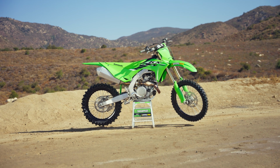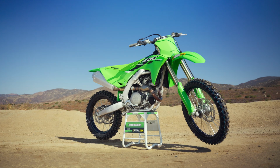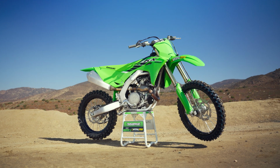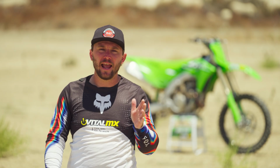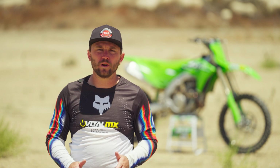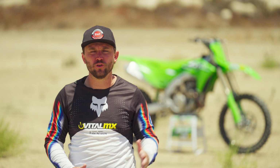We're out here at Fox Raceway today with the 2025 Kawasaki KX450. Now let's be straight up. This isn't a BNG bike, but it's about as close as you can be. Bold new graphics and an air filter update and an ECU update. Not much going on for '25. 2024 was an all new machine.